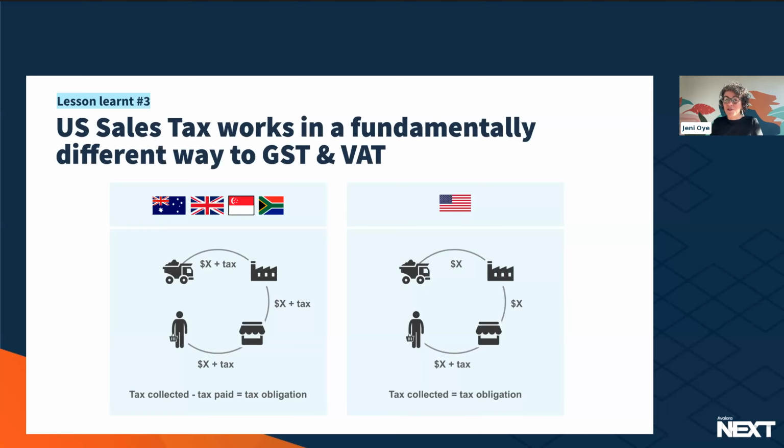And so we need to remove a lot of those rules and capabilities and systems built around that whole concept that you collect, you need to remit tax collected minus tax paid. That's not applicable in the US. So our whole system is fundamentally different, and we need to be able to support that in a different way.